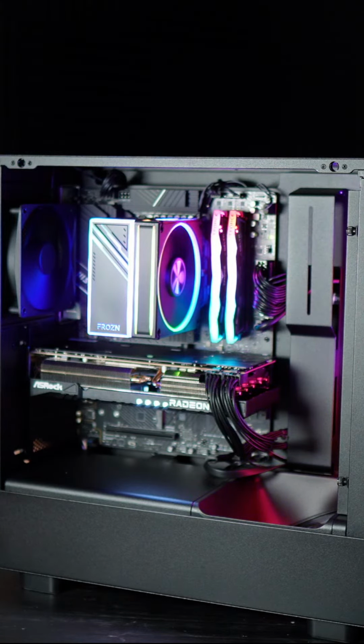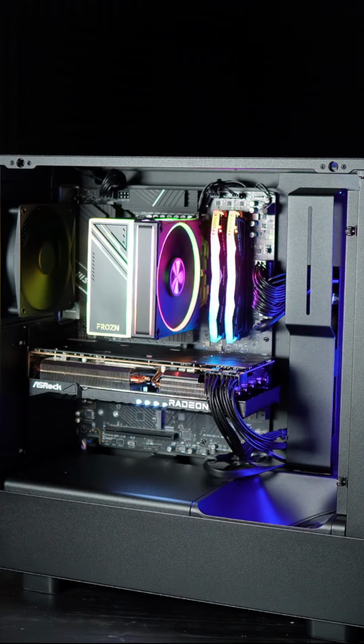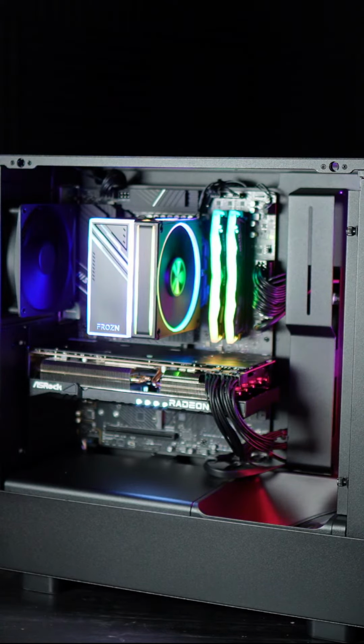You think 650 would be enough for... Yeah, I think it would be, gamer. And like a 1080p monitor? Yeah, that'd be a really good little setup.